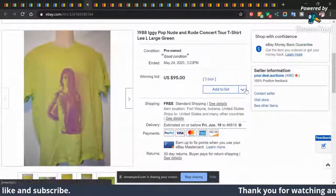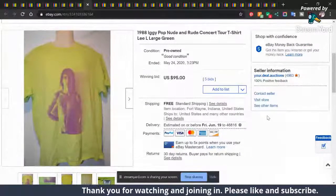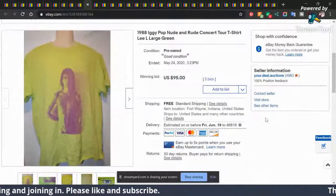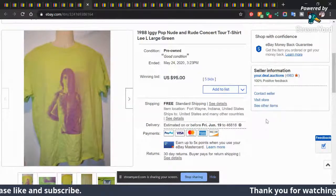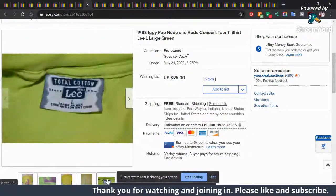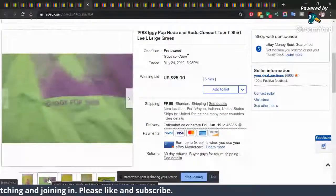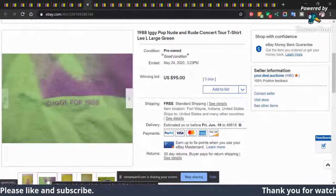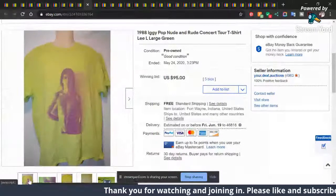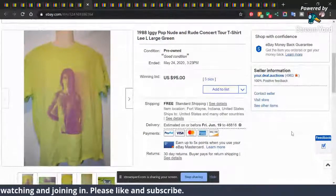Next one is an Iggy Pop T-shirt. This one went for $95, and there were quite a few people watching this one. I was kind of surprised it didn't go higher, but it is what it is. This was a Lee cotton T-shirt. And usually you can find the date down by the corner of the graphic. Not always, but sometimes. And it's nice to be able to date the T-shirt so you know when it came from.